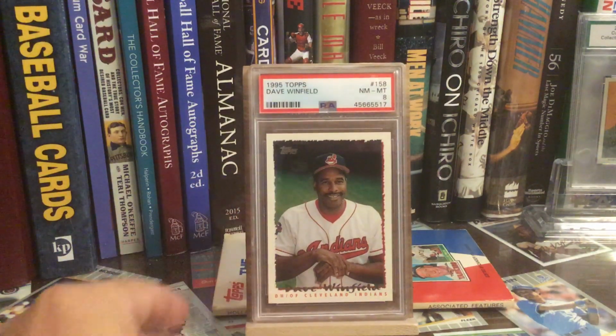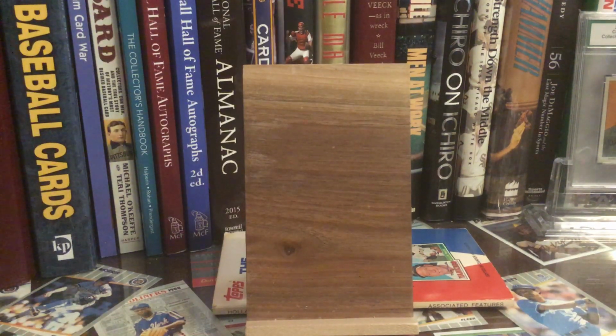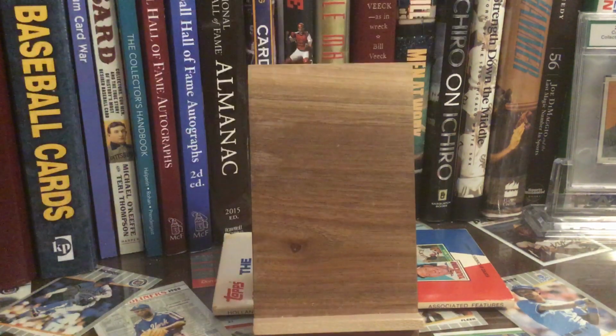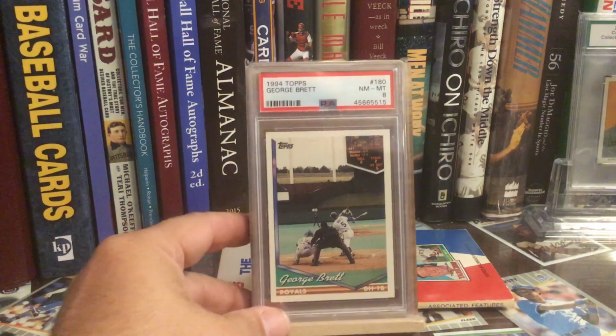Dave Winfield, who had a little stint with the Indians at the end of his career. And we've got Alan Trammell, of course, lifelong Tiger for him. That's in a 9, that's good. Got a couple of just epic Hall of Famers.